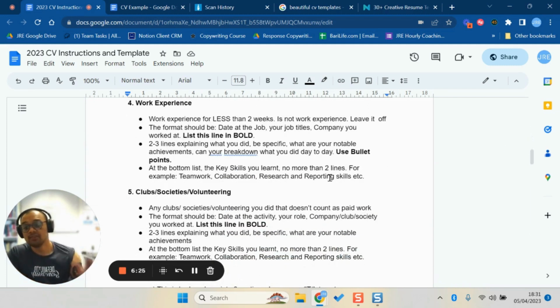Work experience. If it's less than 2 weeks, it's not work experience. Again, this should be in chronological order with most recent job all the way down. Don't be shy to leave certain jobs off. I've seen people leave off service jobs or the fact that they're working at KFC. My first job was at KFC. Completely relevant job experience. Definitely something you can put down.